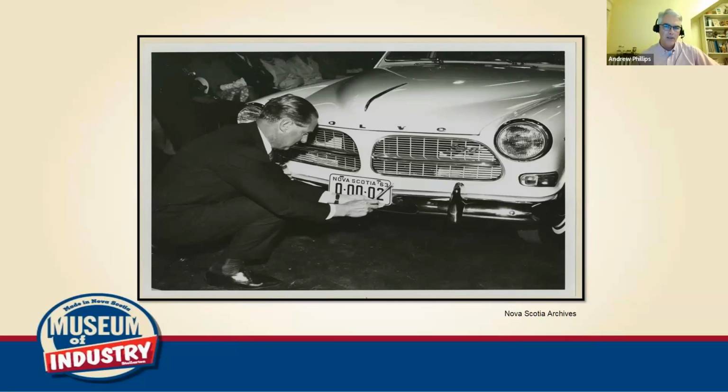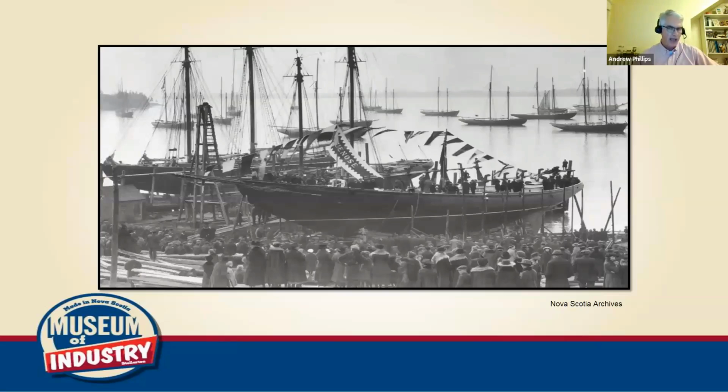And that optimism is really set against the background of a broader economic stagnation in Nova Scotia over the preceding decades. And that was due really to a decline in the traditional Nova Scotia industries that had sustained the province, especially shipbuilding and coal mining.